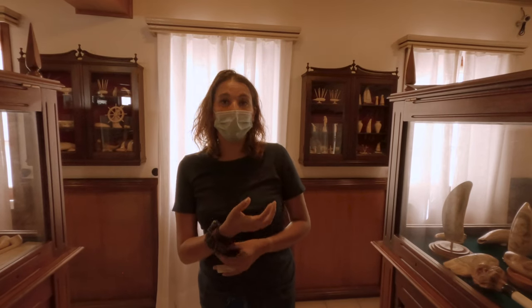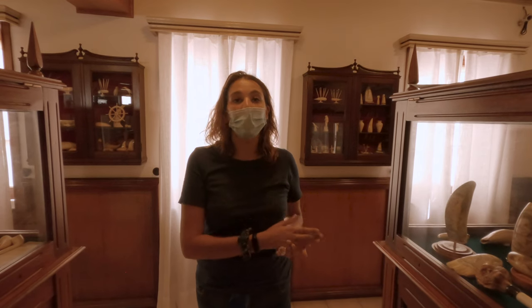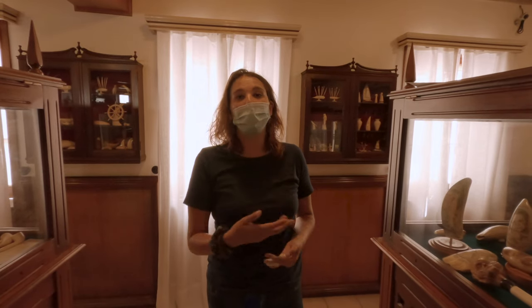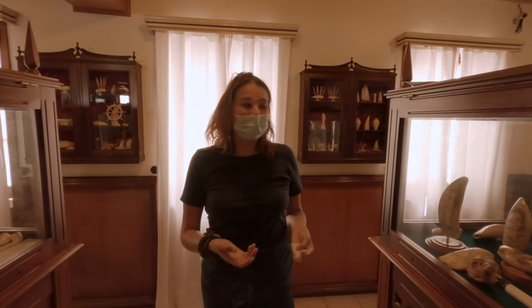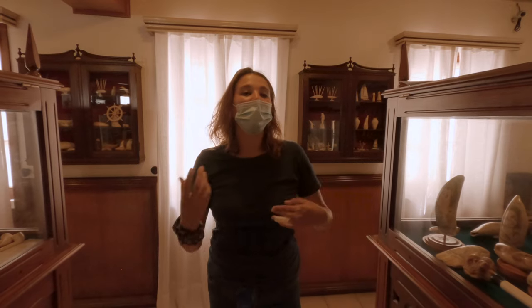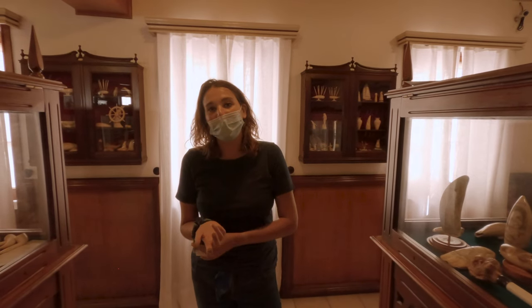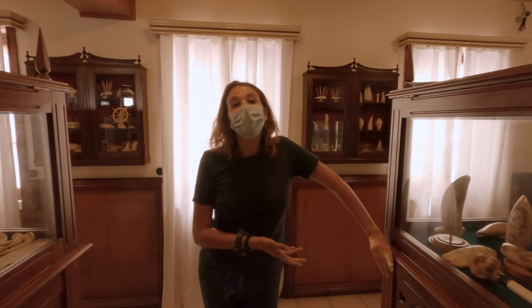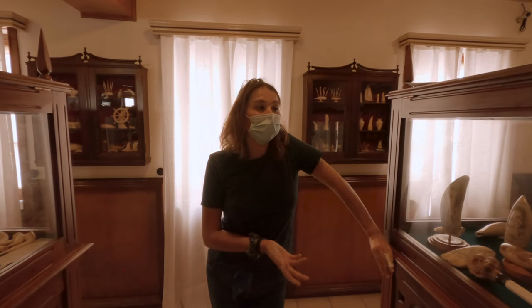Peter was smart, and when he saw that people were going to stop whaling, he started keeping this art. Back then, people, while they were waiting for the whales to come, were doing this to keep their time busy. Of course, he kept one, two, three, and four, and now we have the biggest collection in the world, at least officially. If it's not the biggest, I like to say that it's probably the most beautiful one.